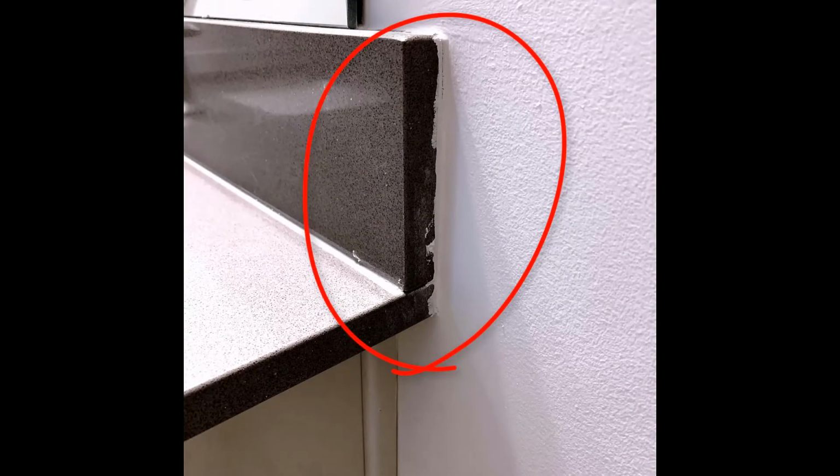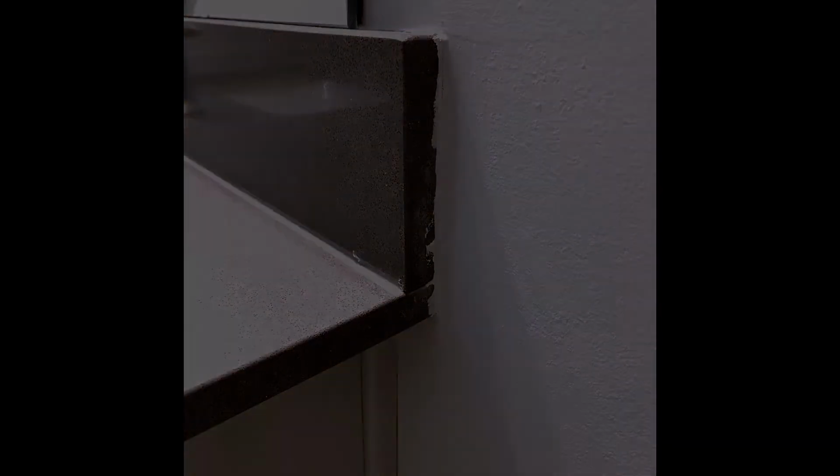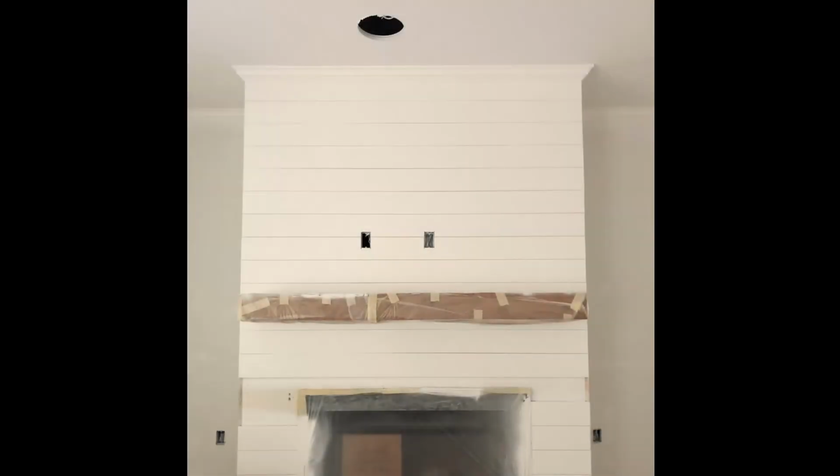This, I don't know what they're thinking on that. Again, scraped and redone. And this is beautiful. That light was supposed to be centered on the fireplace. That was capped and re-centered as well.